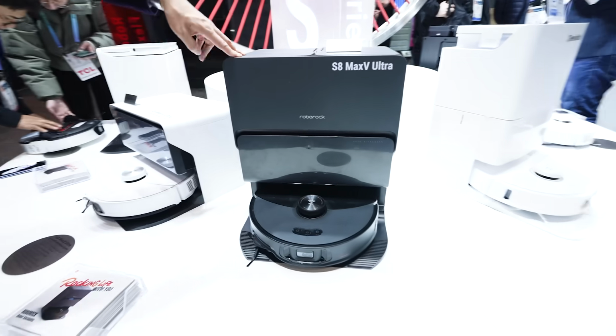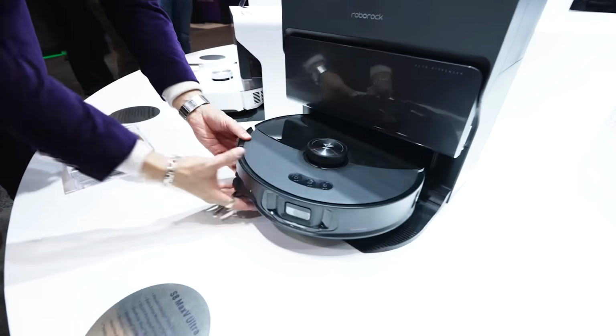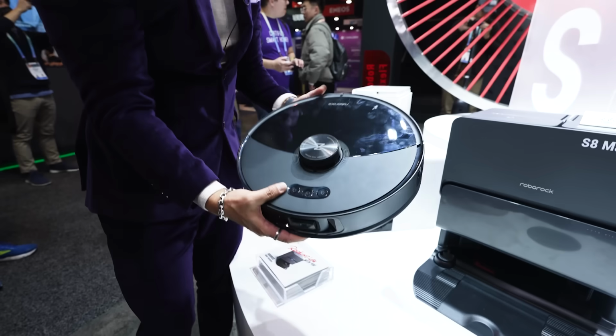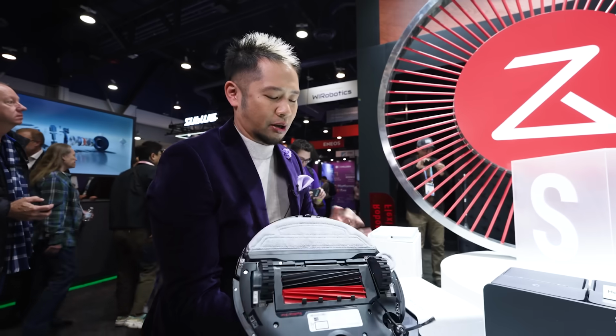All right, if you have not invested in a robot vacuum yet, what are you waiting for? This thing is gonna change your life, and if you know me, I've owned a Roborock. This right here is the S8 Max V Ultra. Let's just start with the actual unit here, okay? This is the Max V. Now it has that similar circular design, but there's a whole bunch of stuff going on underneath here.